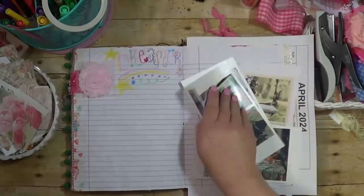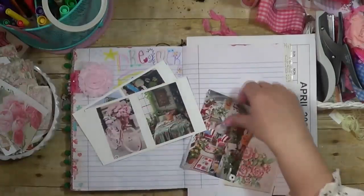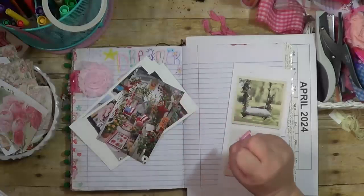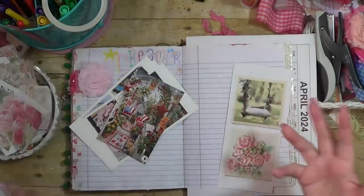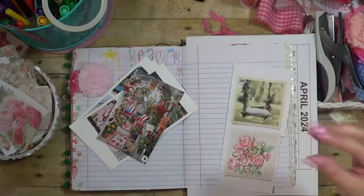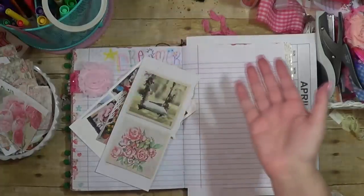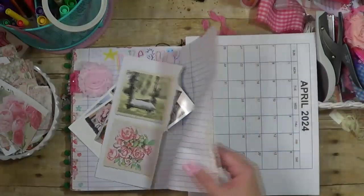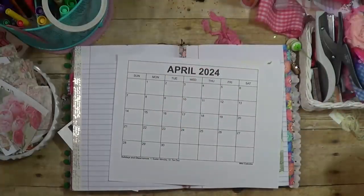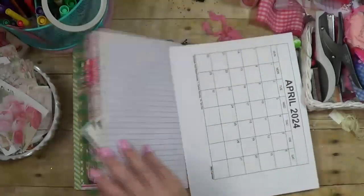I have some goals that I want to do, and I've printed these off Pinterest for my patio. I'm going to be doing a fairy garden, you guys. I have wanted to do a fairy garden for years. I had one at my old house, kind of, sort of, but this one, I have a different idea in mind, and I'm going to take you along with me. Definitely we'll be doing that, and then I want to put in my April calendar, and then I'll do another video where I set up the month.